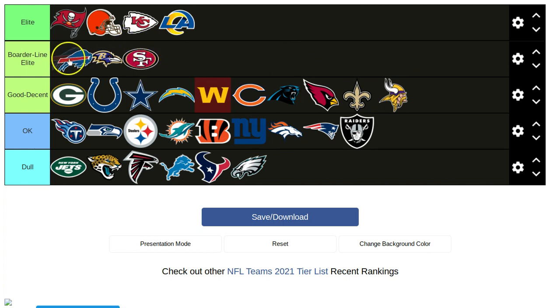You know what? I'll put the Bills in front of the Ravens. And all right, there we go. So Buccaneers got the best roster. The Browns have the second best, then the Chiefs, then the Rams, then the Bills, then the 49ers, then the Ravens, then the Packers, then the Colts, then the Cowboys, then the Chargers, then the Washington football team, then the Bears, then the Panthers, then the Cardinals, then we have the Saints and the Minnesota Vikings, and then you can go down the rest of the list, guys.